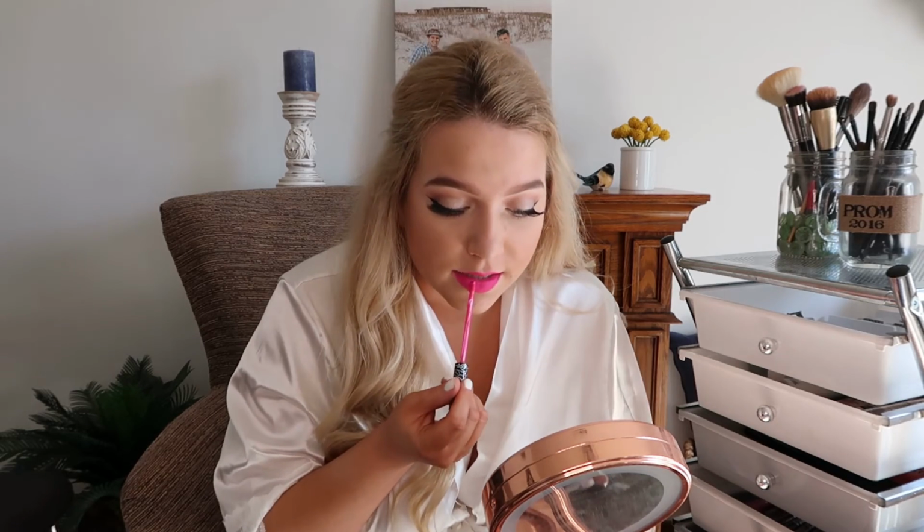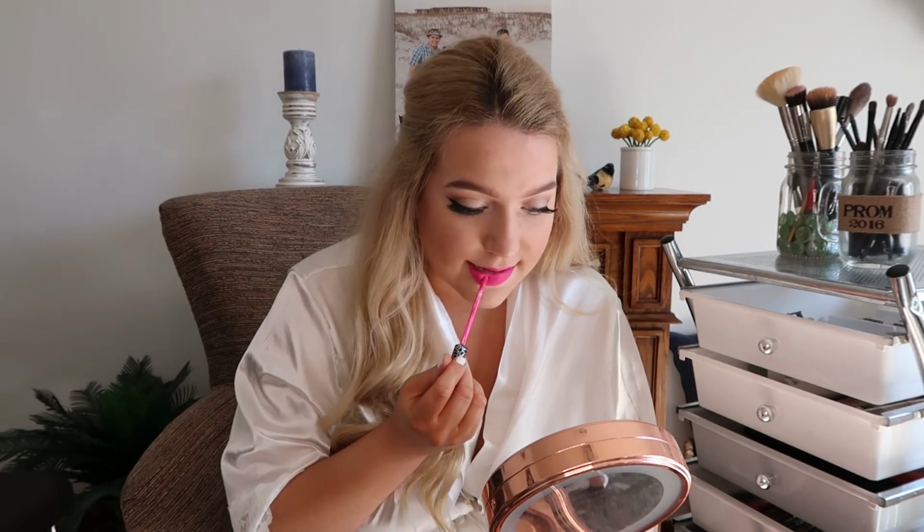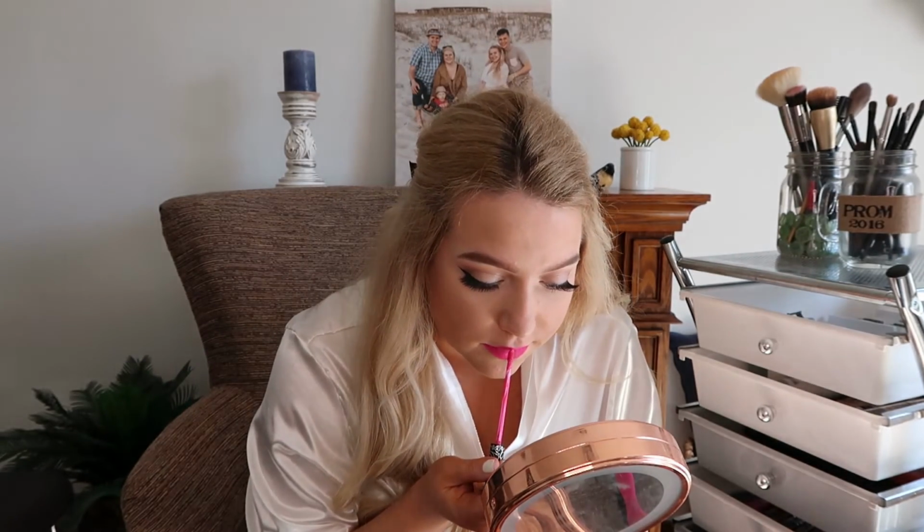I grew boobs very early. I was in a C cup by 5th grade. I was in an A cup in 4th grade. And it was very different. I was very different. I felt very different.